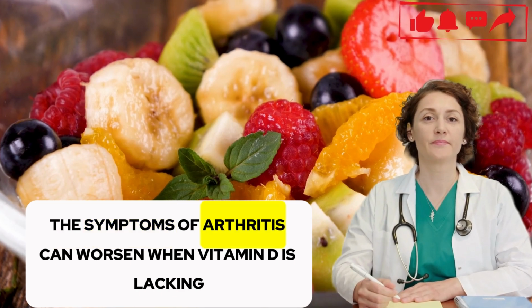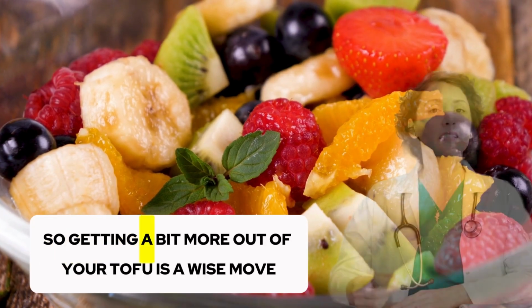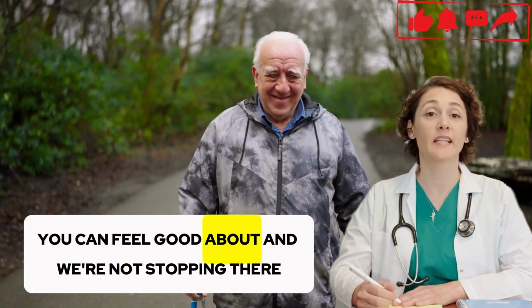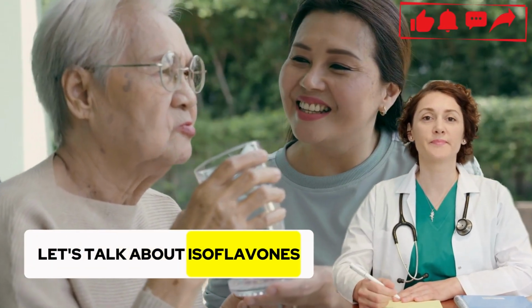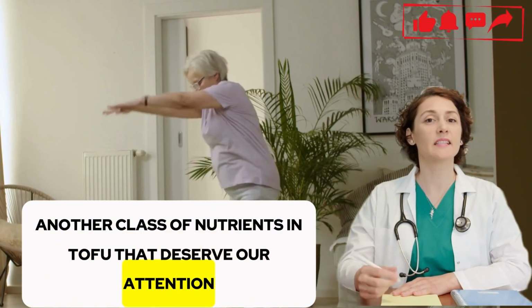The symptoms of arthritis can worsen when vitamin D is lacking, so getting a bit more out of your tofu is a wise move you can feel good about. And we're not stopping there. Let's talk about isoflavones, another class of nutrients in tofu that deserve our attention.